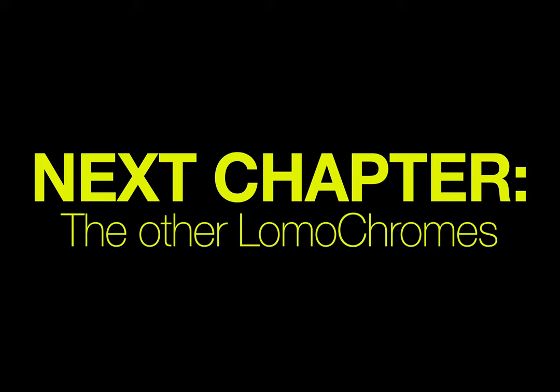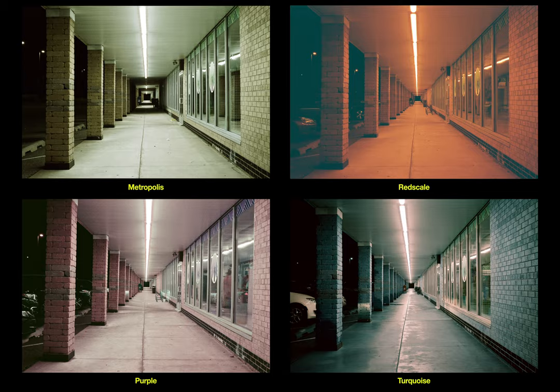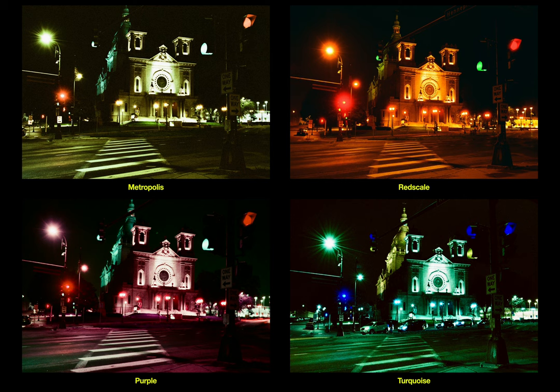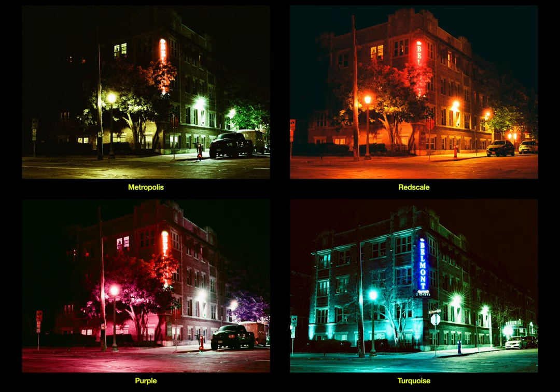This is the first video in a four-part series, looking at these four Lomography films while shooting at night: Lomochrome Metropolis, Lomography Redscale, Lomochrome Purple, and Lomochrome Turquoise. So come back next week for the next episode.